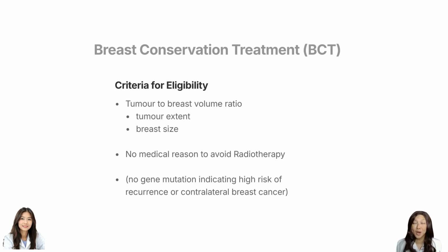There are eligibility criteria for BCT. The first is the ratio of total tumor volume to total breast volume. This ratio may vary between surgeons, so it is best to discuss this with your surgeon. As surgeons, we would take into account the extent of the tumor in relation to the size of the breast. Personally, as long as the tumor is less than 20% of the total breast volume, there is a high chance that BCT will be successful.